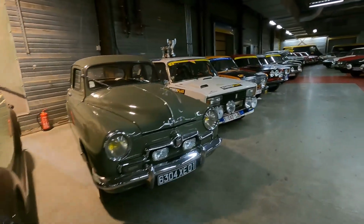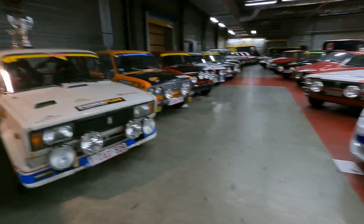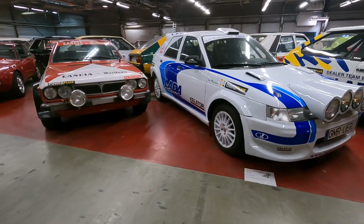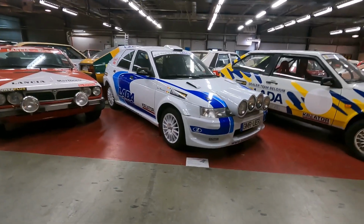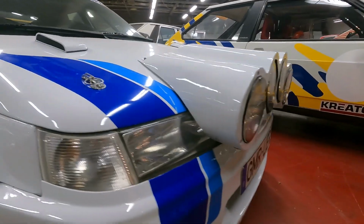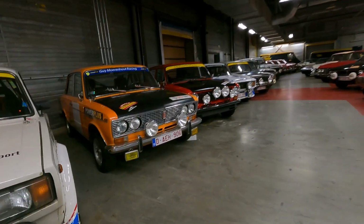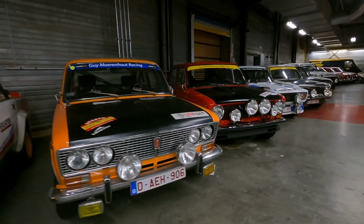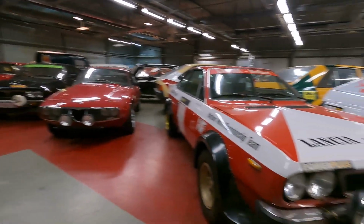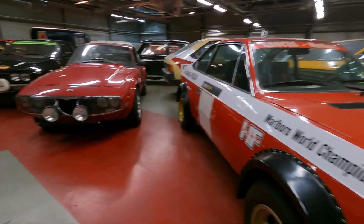Some more old Simcas, another 2105 race car. This is, well, was it the 112, I guess? The 112 Lada with, well, as you can see, proper rally lights. Some more Lada race cars. And there's a Lancia Beta, all with proper rally history.